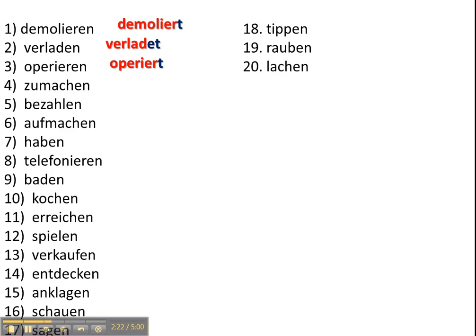Zumachen. Now you're going to have to be able to recognize separable prefixes in German. Zu is a separable prefix, so when you're forming the past participle of a separable prefix verb, that ge will go in the middle, so it'd be zuge, and then you're still going to drop the en off and add a t, zugemacht. And this is all covered in some depth in a previous video we did over the perfect tense. So we'll go a little faster now. Bezahlen, bezahlt, inseparable prefix, just like number 2 or Nummer 2. Aufmachen, it's just like number 4, aufgemacht. Haben, gehabt, and that's the standard weak verb formation of the past participle.